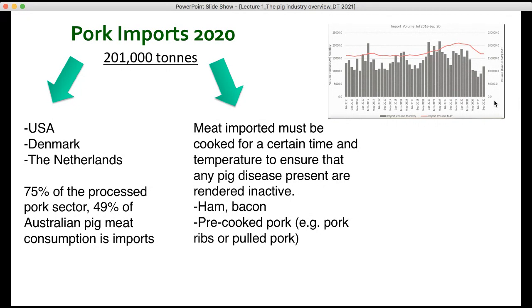And also, global pork prices are very good at the moment. So I suspect those countries, the US, Denmark and the Netherlands, would be preferred for importing into China. And there's been a big demand there. So that's why imports have dropped for Australia.